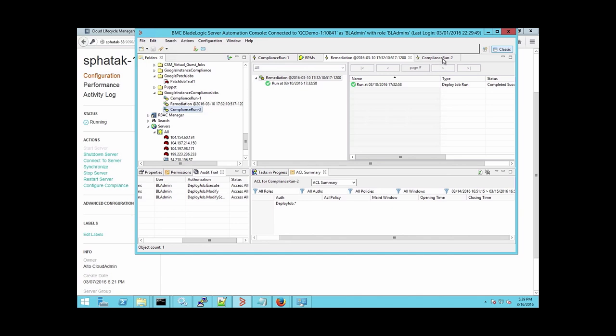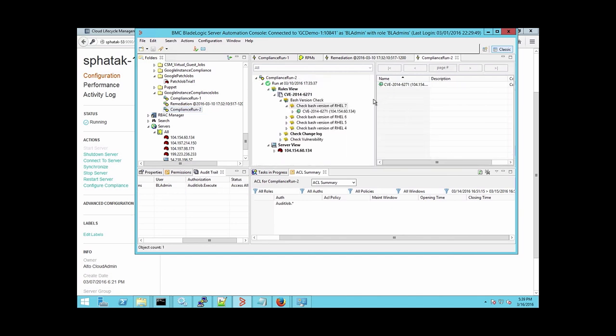Subsequent to that, another compliance run was made to ensure that this compliance remediation was completed successfully, and it did resolve the problem that had triggered the compliance failure to begin with. This policy or this mechanism is applicable not only to custom compliance policies, but all types of industry standards like HIPAA, SOX, and they come out of the box, the support for all the industry standard compliances.